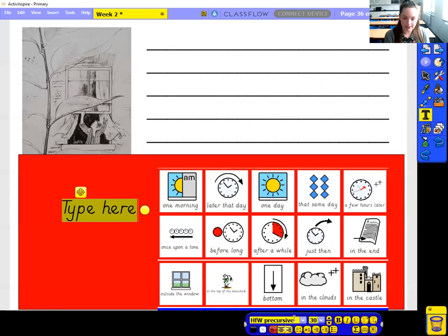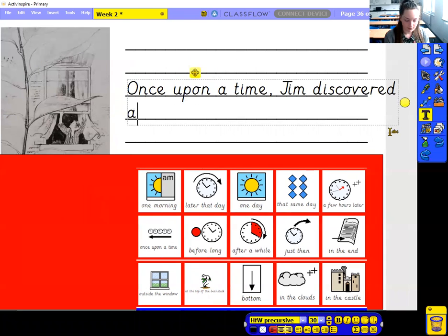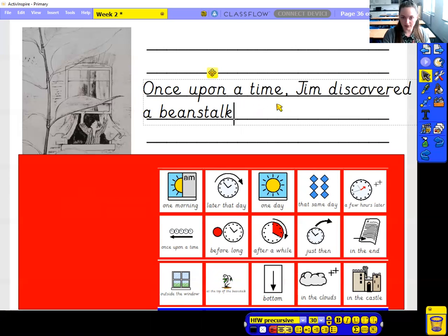Okay, so I'm going to start off by saying, once upon a time. I've decided to say that because I think this story is very much like a fairy tale, and I think that's a good way to start a fairy tale. Once upon a time, what happened? Brilliant. Jim discovered a beanstalk. Now, if I wanted to, I could also use a place adverbial here, not just a time adverbial. I've started with my time adverbial, but I could end with my place adverbial. Once upon a time, Jim discovered a beanstalk. Where?